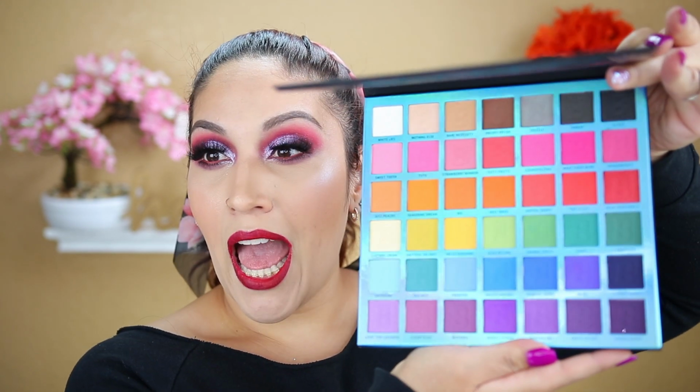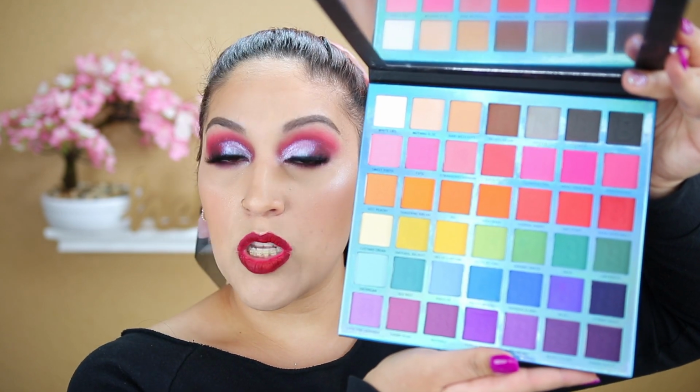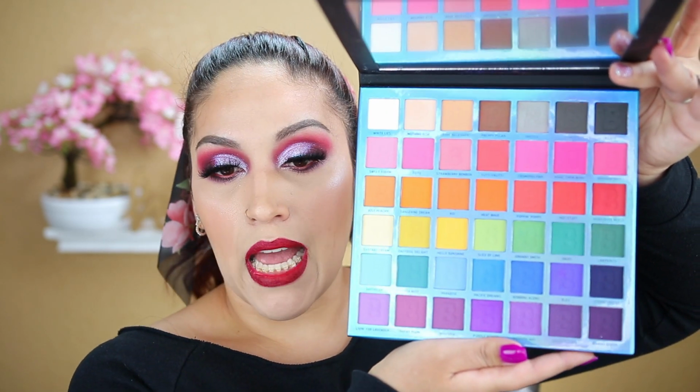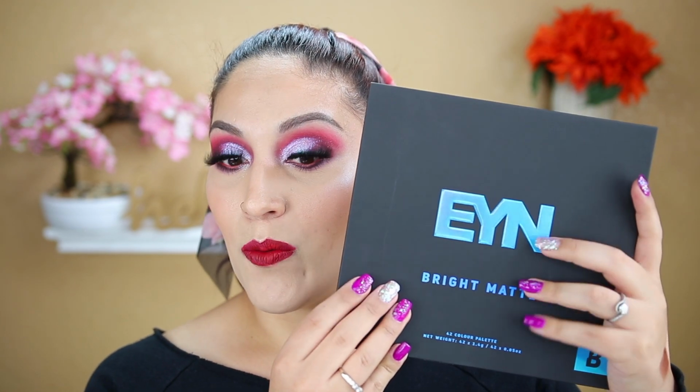This is definitely the most colorful palette I have. You get every shade in here, plus other tones in that family. This is very affordable. I think this is a $20 palette, and you can get it on the Beauty Bay site. I actually really like the formula on this as well. I need to pull it out more and play with it more, but the times I have used it, I have enjoyed it. So this is definitely the most colorful palette I own.